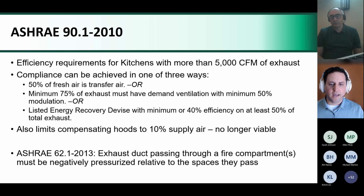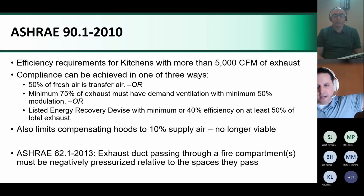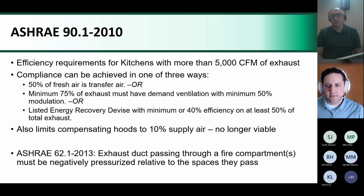So that means that when an appliance or cooking lineup is on and full blast, that exhaust is going to be running at full speed, but when it's not in use, that exhaust system needs to be able to turn down 50% or cut its exhaust volume in half. This also limited compensating hoods to send 10% supply air. So a compensating hood is a hood that uses fresh air, so supply air, to actually boost the exhaust through the hood. These were popular 20, 30 years ago. They've slowly become less and less popular.